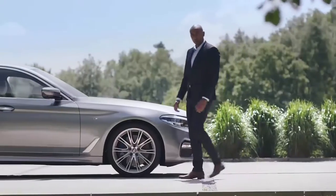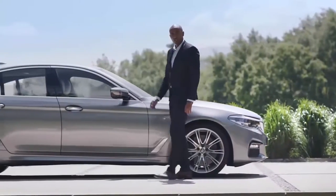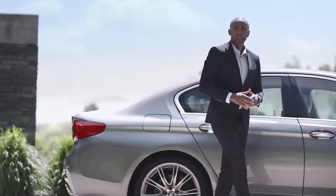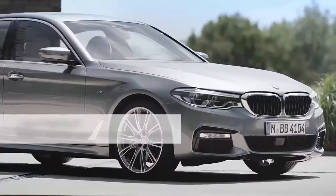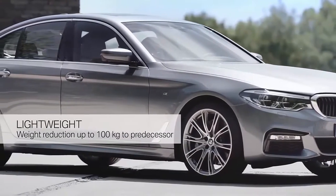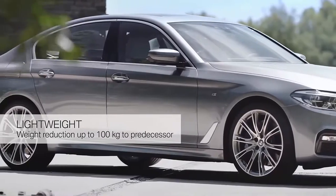Lightweight was a key goal in the development of the all-new BMW 5 Series, and this is one reason for less consumption and improved agility. Now, a lot of parts are aluminum, like almost the entire body shell, and the result is a weight reduction of up to 100 kilograms compared to its predecessor.